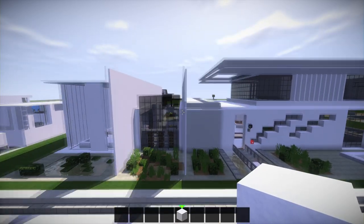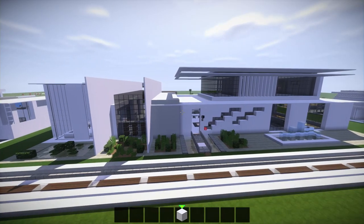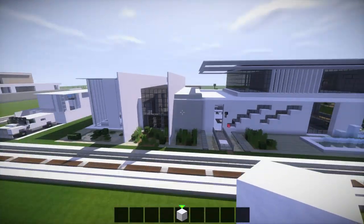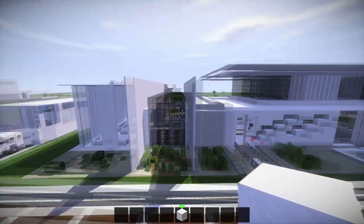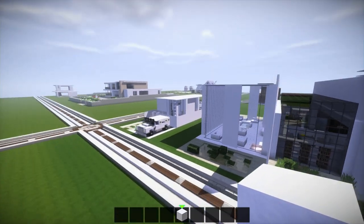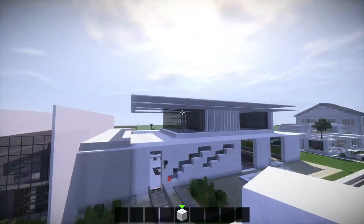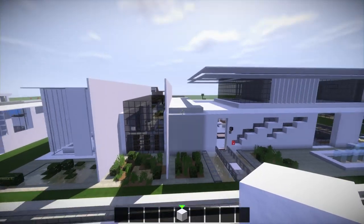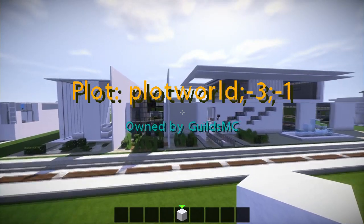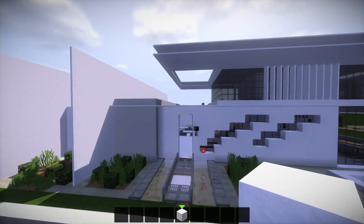Alright guys, now we're going to talk about this section of the build right here. From this section of the build to here, the structure of the house makes sense. But then it looks like you try to create a box, an even bigger box, and then an even bigger box. This section of the house just does not fit in with the rest. It literally looks like you've got two modern houses and somehow tried to slap them together, and it looks a little bit strange because of that. So I would try and keep the same style.